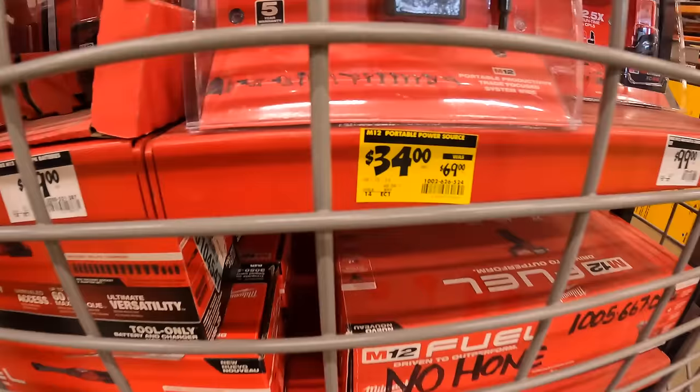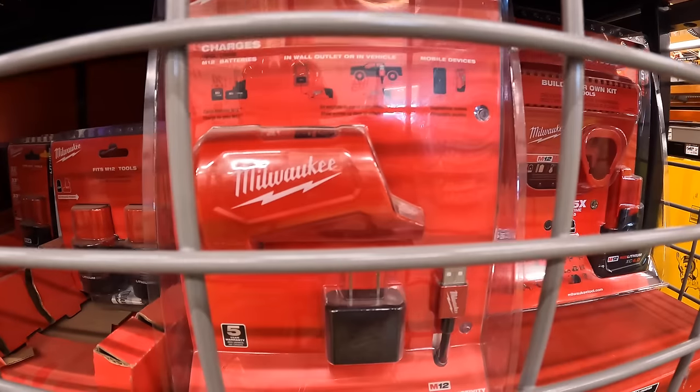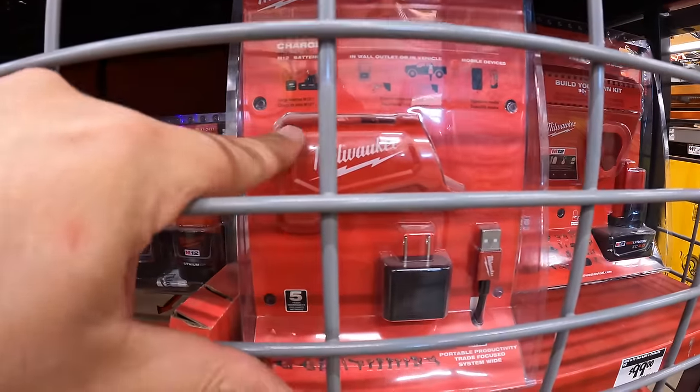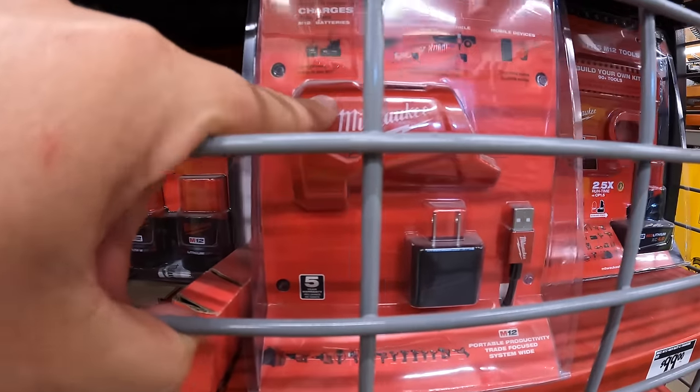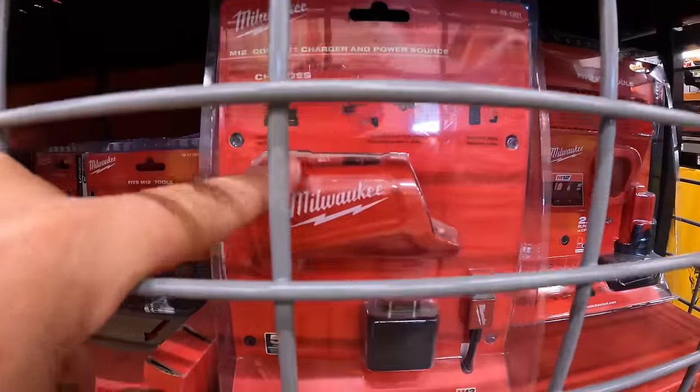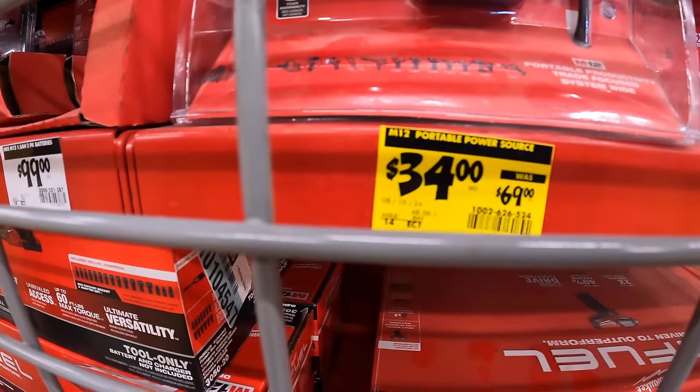They do have a price drop here for $34, was $69 for this M12 charger. And this also, you can charge your devices with this, and this also powers the M12 heated gear. So that's $34 for that.